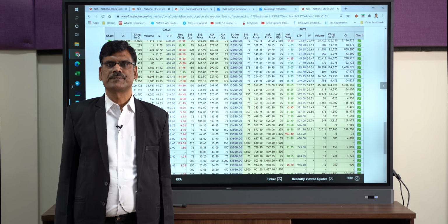You are bullish. You are expecting market to go beyond 13,500 by the end of December. So, you decided to buy 13,500 call option and you have to pay roughly about 5,800 rupees. Now, by the end of December, if markets go above 13,500, 13,600, 700, 800, you are going to get profit. But in case market closes below 13,500 by the end of December, whatever money you paid will be the loss. So, one good thing here about your maximum loss is the premium that you are paying. You are not going to lose anything more.